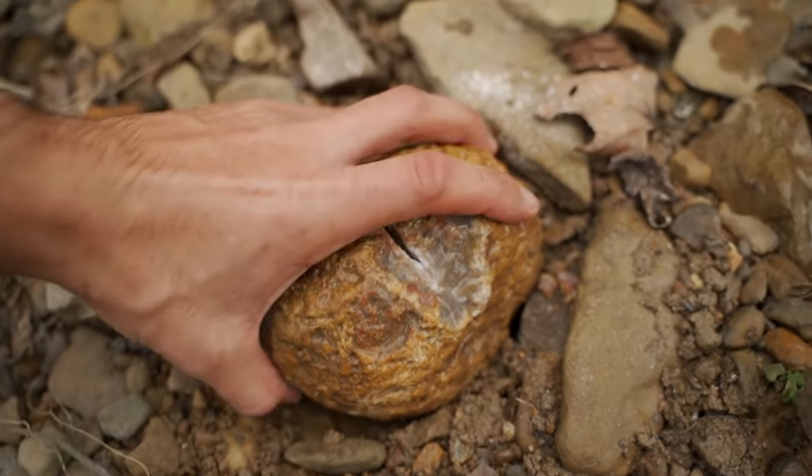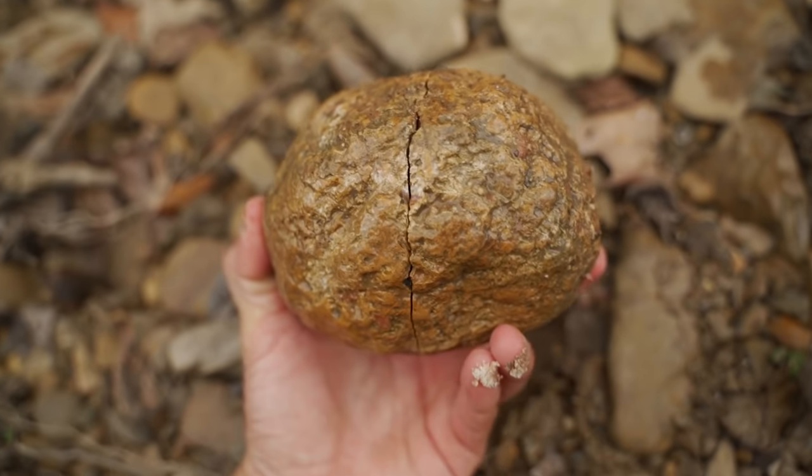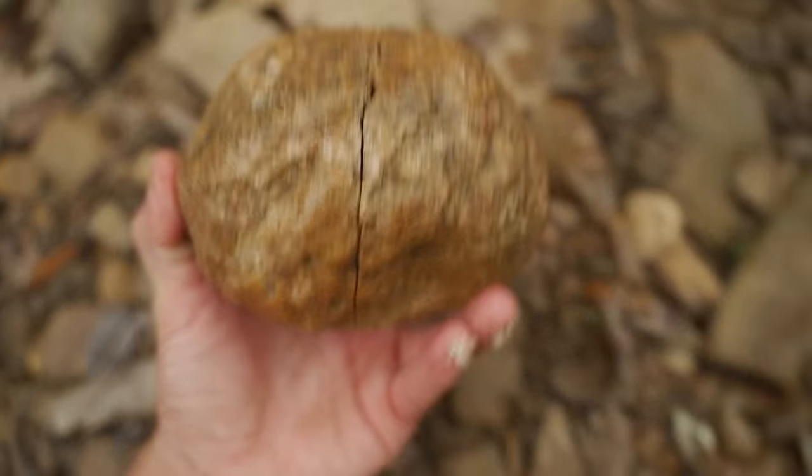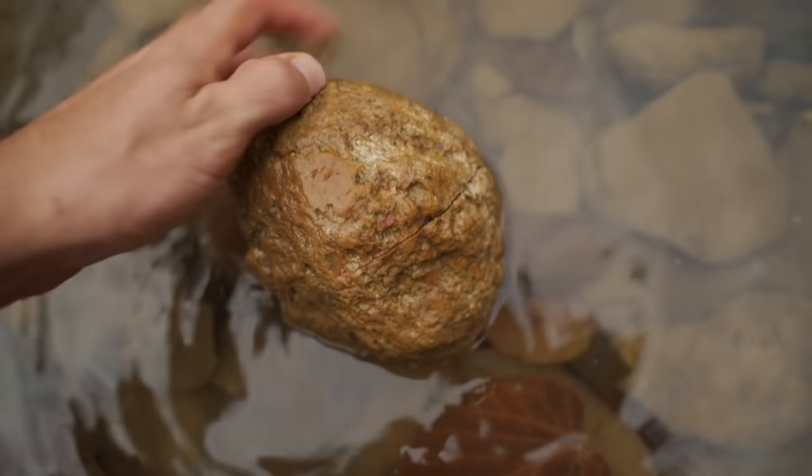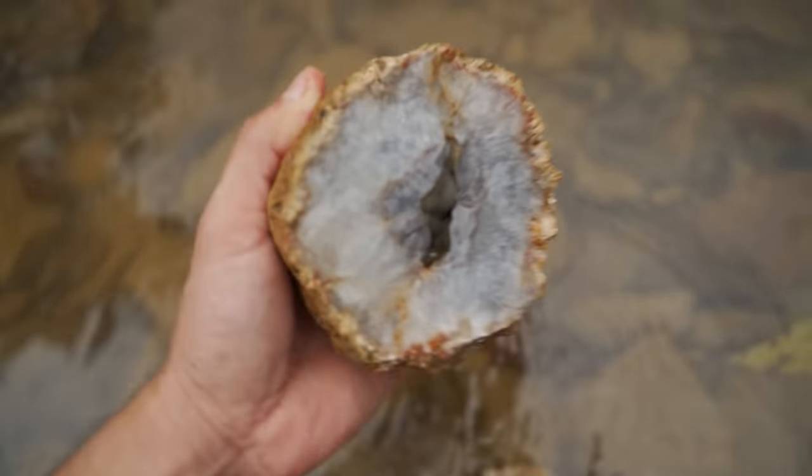All right, guys, I found this big nodule here, and I just smacked it. It broke right down the middle. All right, I took a peek at it, okay? And I'm telling you, it's really cool. Take a look at this.